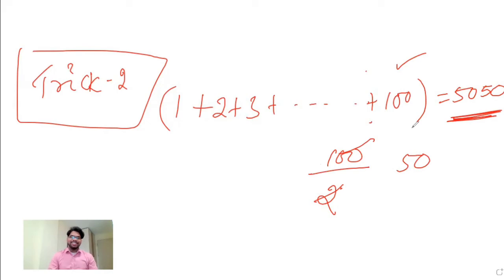Okay, so how is this trick? Is it nice? It is fun. It is exciting. Obviously, it's really enjoyable. I really enjoy myself by doing these tricks. So let us move on to the next question.